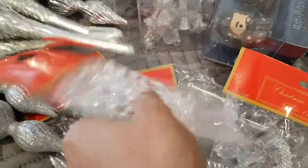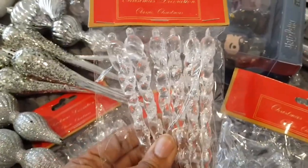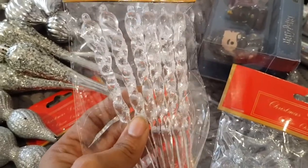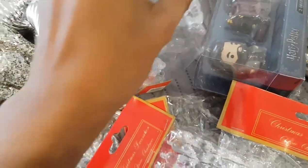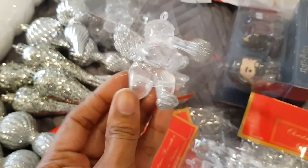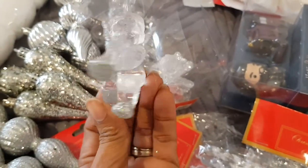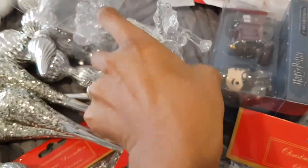I bought the snowflakes, which are really pretty. Sorry, icicles, which were really pretty as well. They've got the same glitter going down. They're really nice. The cherubs. I got these out to check them because when my mum said that the wings fall off really easily, I had to double check them. But they are so adorable. Absolutely adorable. So we've got the cherubs with the glitter as well.